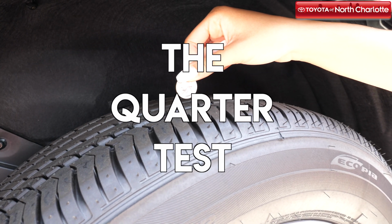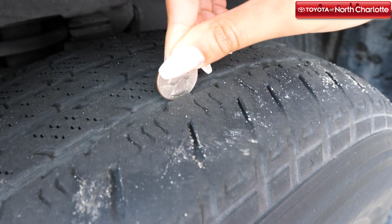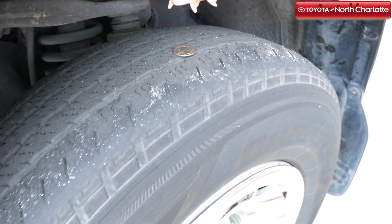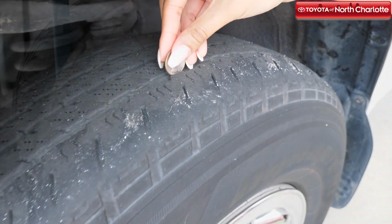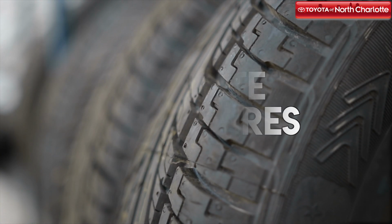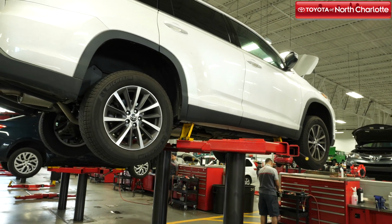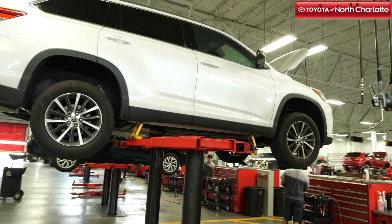You should always check the tread depth using the quarter method. If the top of your tread falls below Washington's head on the quarter, then it's time to think about getting your car a new pair of shoes. You should also always have your tires rotated when you get an oil change and inspected periodically to make sure you don't have any damage or wear and tear that could leave you with a flat.